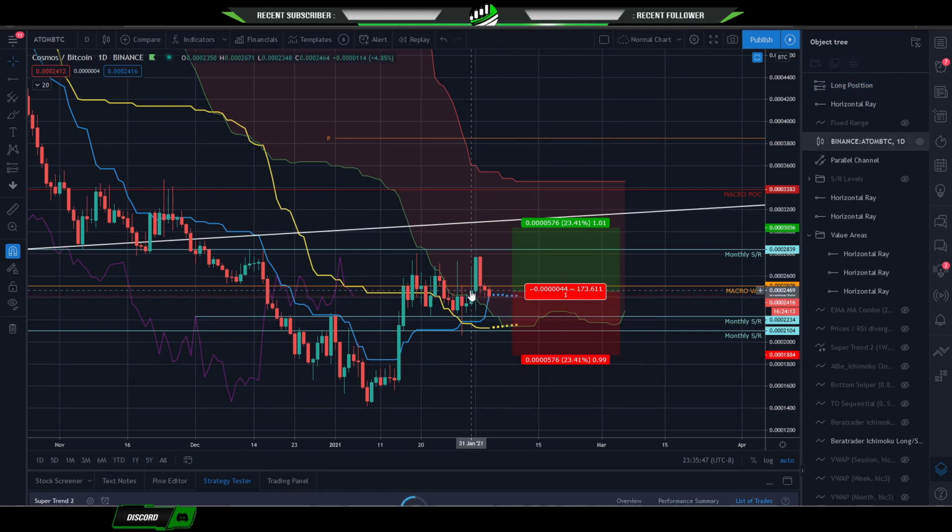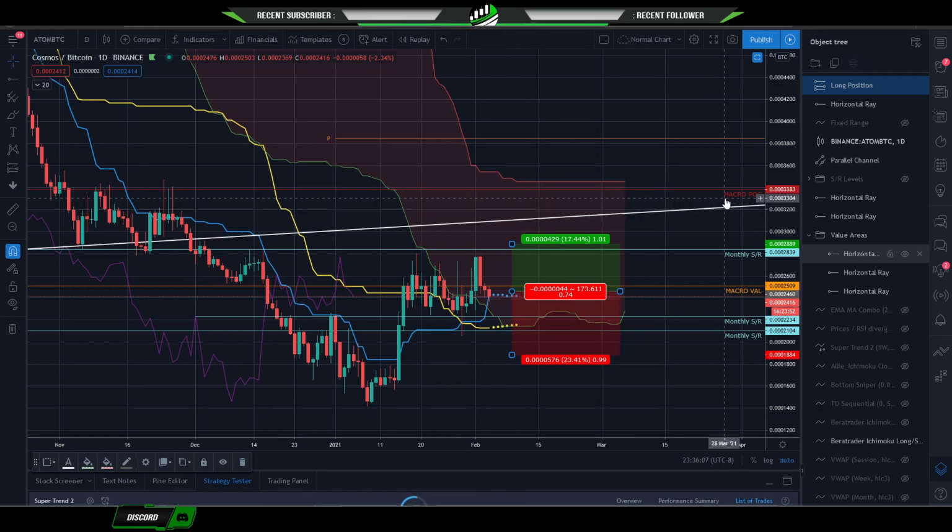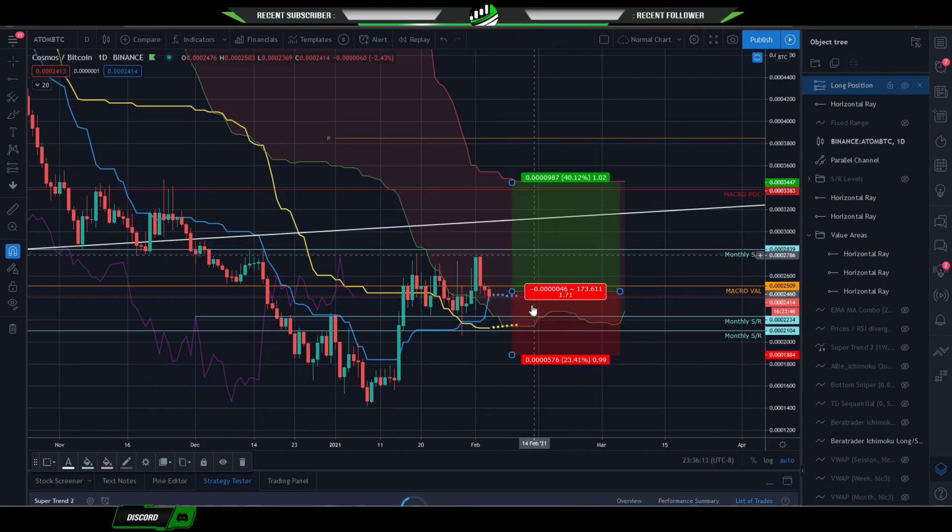Let's say that you took it right as soon as you could. So basically you would be looking to the other end of the cloud. So you can see here, especially you have this nice flat Kumo right here. So this is the flat part of your cloud that acts as a magnet for price a lot of times. This is kind of your first initial target, which lines up really nicely with your macro point of control, which is a massive level too. So this is kind of where you would be looking to.